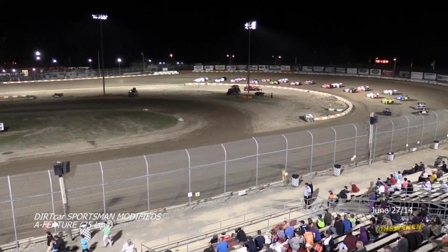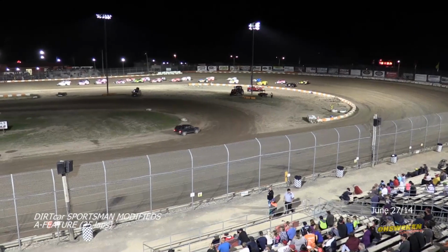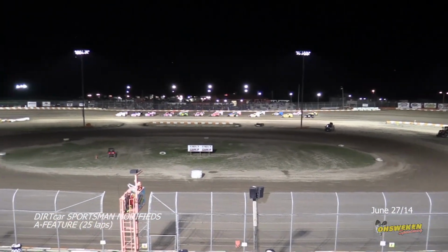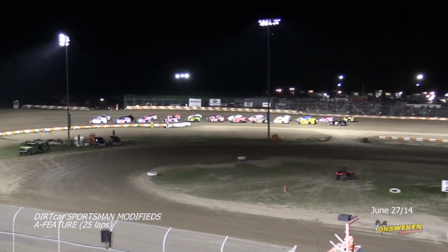Well, what a gorgeous field, I gotta say. I see these guys week in and week out, Saturdays and Sundays. I'm very proud of the field that showed up here to play with us tonight. Let's hope they put on some great racing. I know to a T, every single one of them is mega excited to race here at Ohsweken.